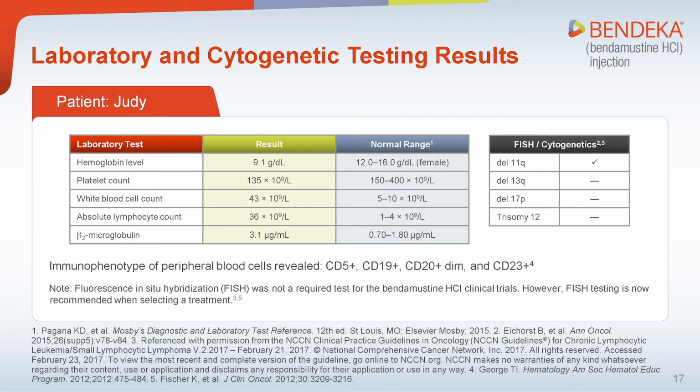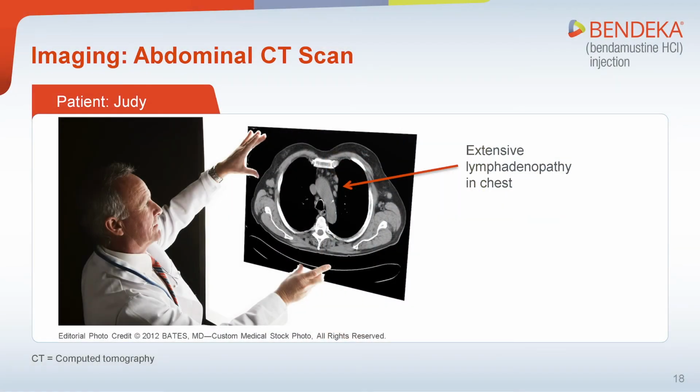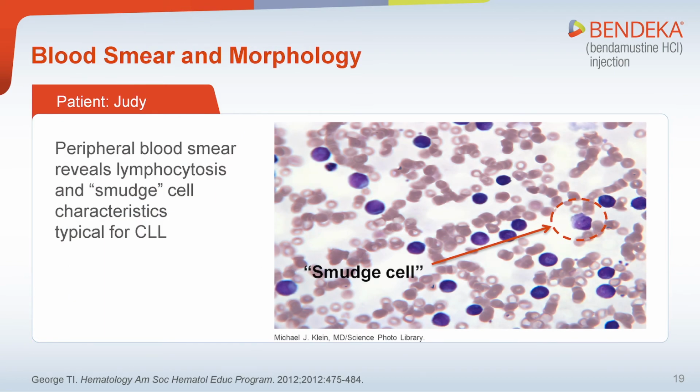Judy harbors chromosomal deletion 11q. Positive staining is detected on testing for CD5, CD19, CD20-dim, and CD23 in peripheral blood. Computed tomography scan reveals extensive lymphadenopathy in Judy's chest. Peripheral blood smear reveals lymphocytosis and smudge cell characteristics that are typical of CLL.